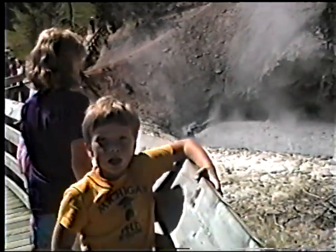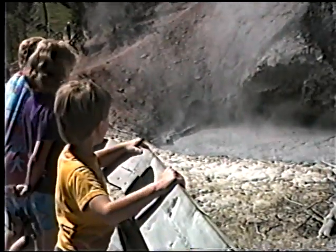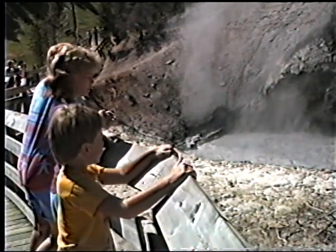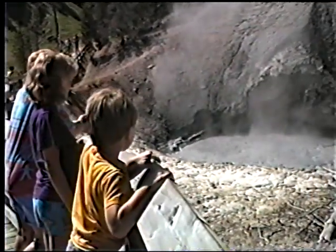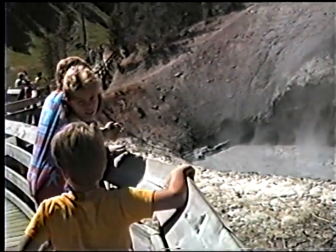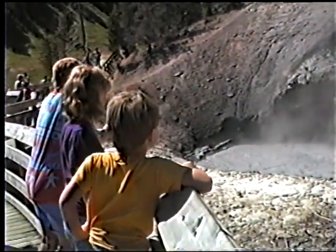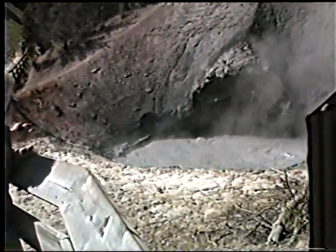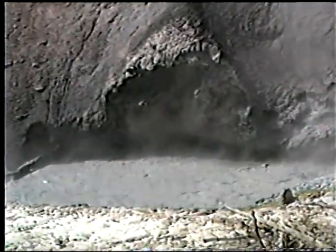What do you think about it, Michael? I think that it looks like mud and it's very hot, and that's why it's smoking. And it's bumping against the wall. It's a little high. And I think it looks neat. Maybe you can zoom in on it if you haven't already. We'll zoom in on that beautiful crystal clear water.